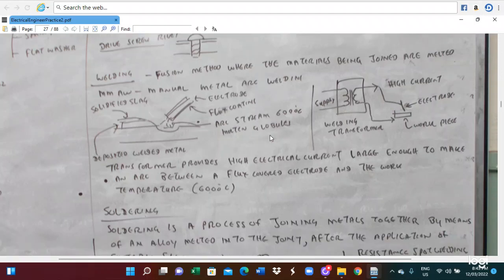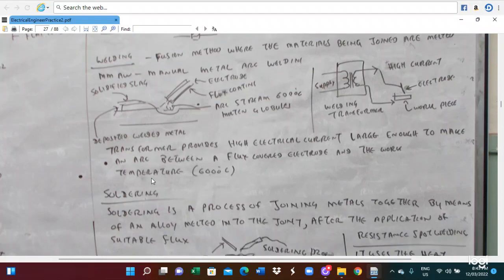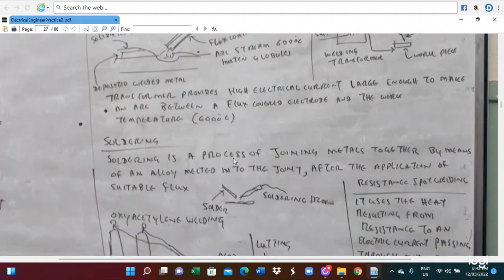The transformer provides high electrical current, large enough to make the electric arc between the flux of the electrode and the wall. The temperature is about 6000 degrees centigrade.